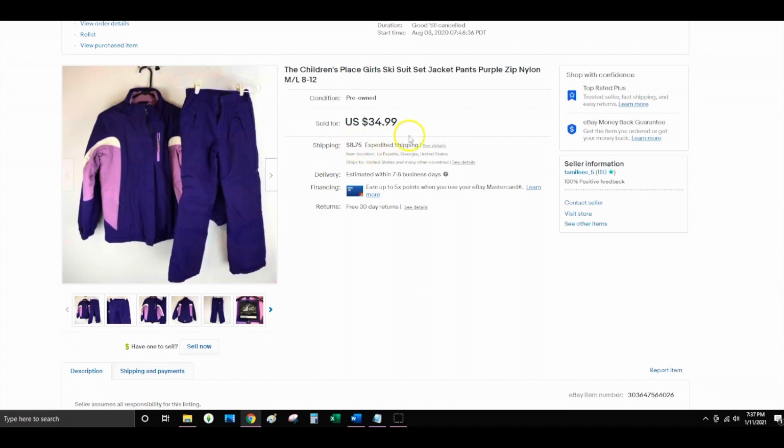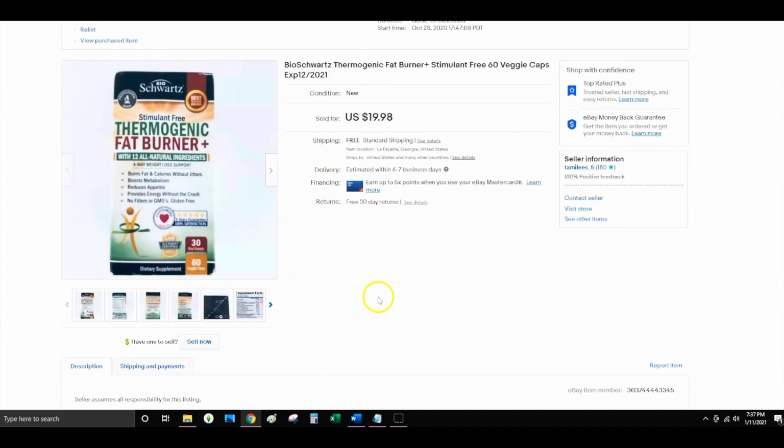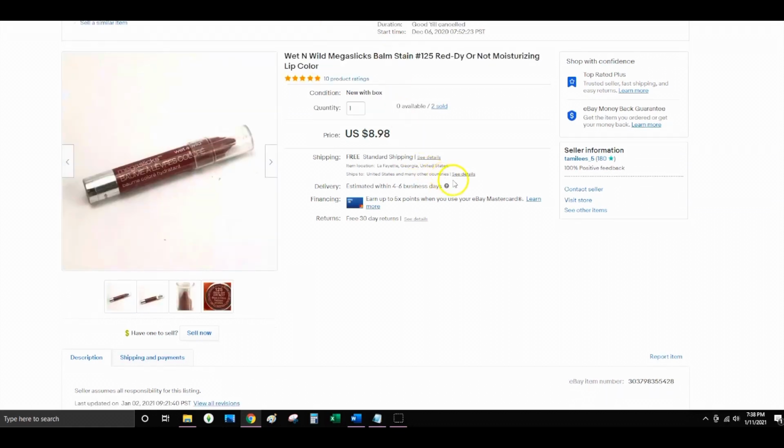But I sold this on the 5th, and I listed it in August of last year. And then some stool softener, I listed it on November 29th and sold it on the 5th. Some fat burner, listed it on the 28th of October and sold it on the 5th. And this Mega Balm Ready or Not moisturizing lip color, listed it on December 6th and it sold on January 6th. 30 days. But I've sold both of them. There's none available.